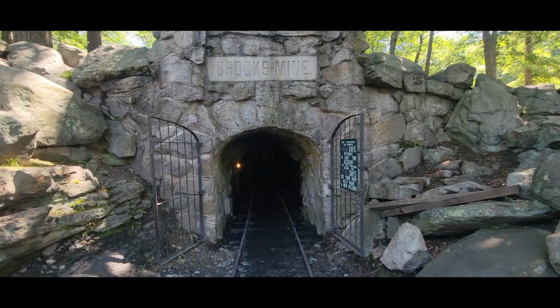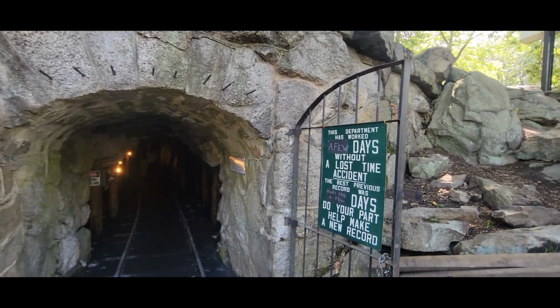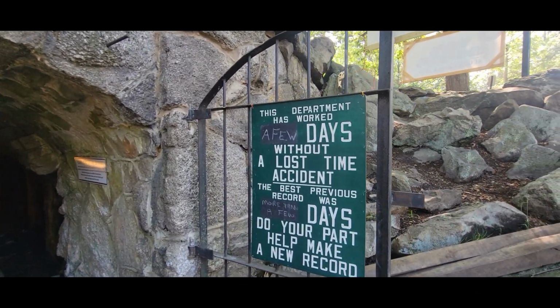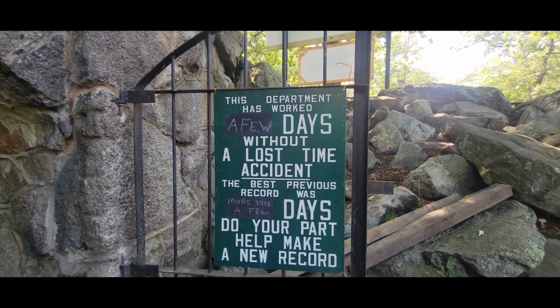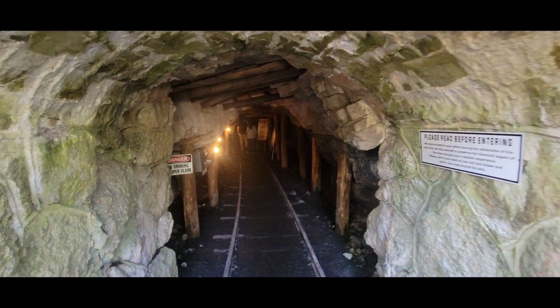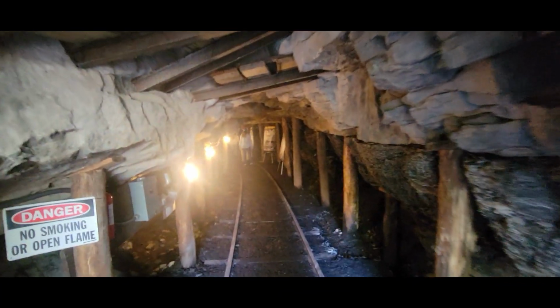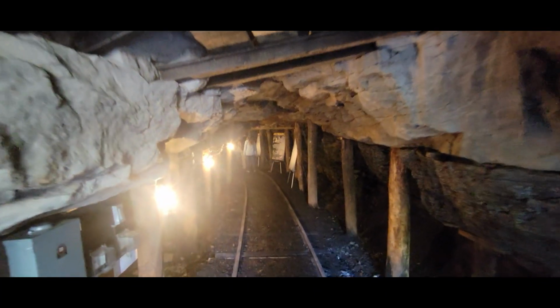Alright, so we're going to be entering the Brooks Mine. It is a 150-foot mine. It was built as a model mine in 1902 by Reese Brooks. This is when coal was king for heating your houses.